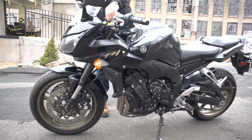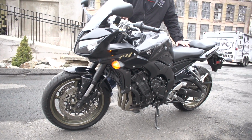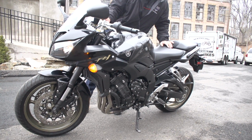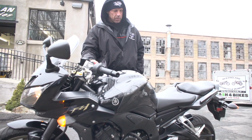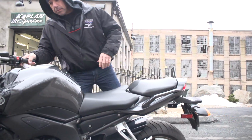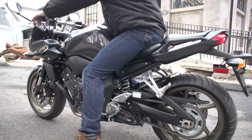Bike fires right up, 800 miles on it. It's got a messed up finger, so bear with me, but it's basically like a new bike with no miles on it.